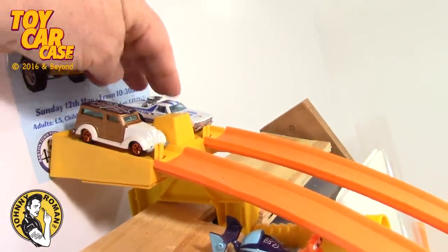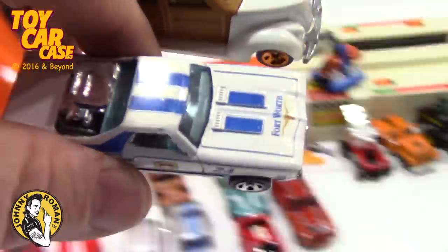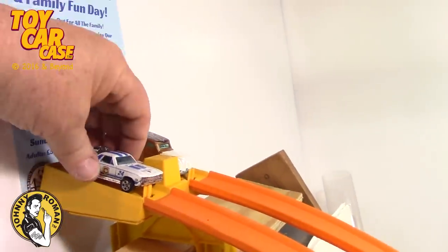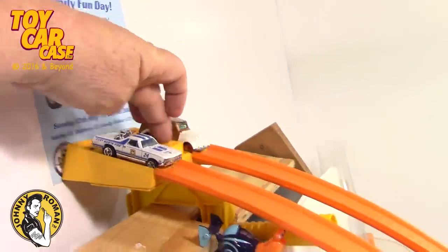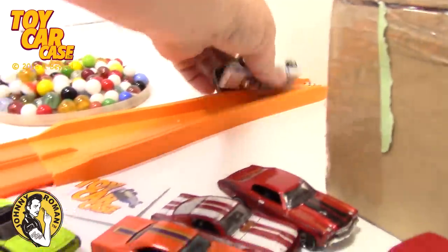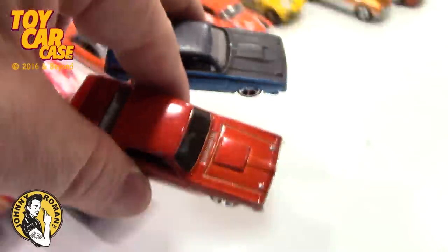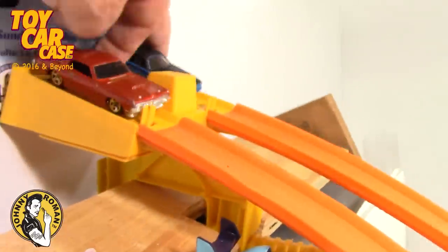Got a Woody Wagon and an El Camino. Oh, that was sweet. Those guys were going super fast. Switch them up. Let's do it again. Ready, set, go! Oh, that is nice. I'm digging those guys. Let's do these two. Okay.